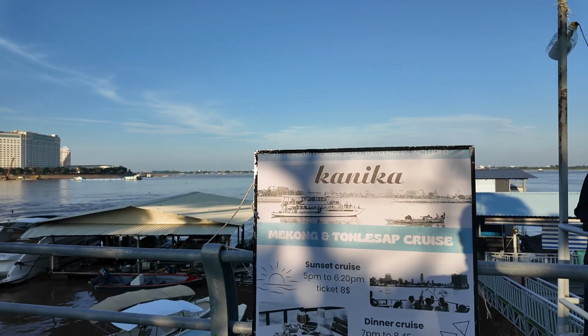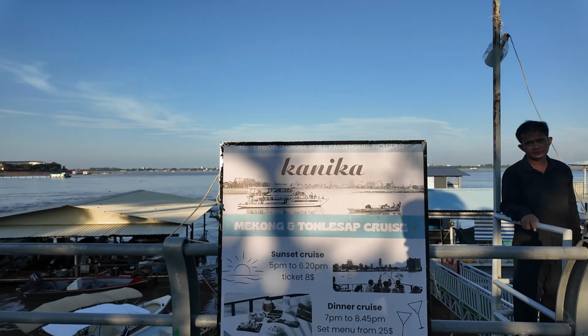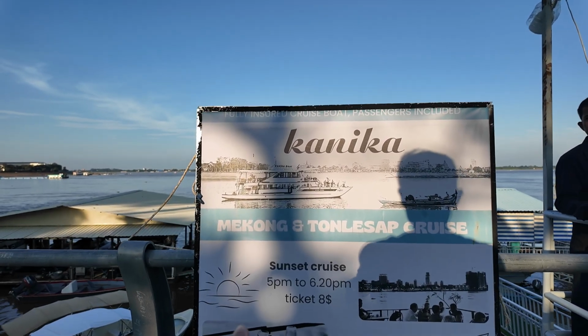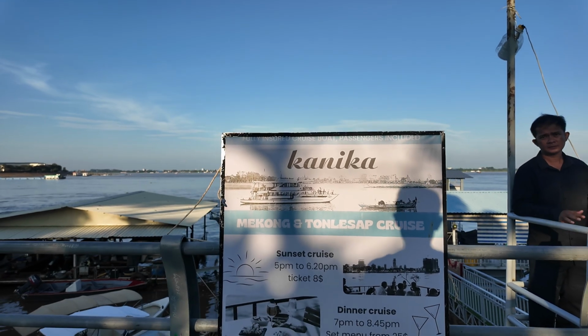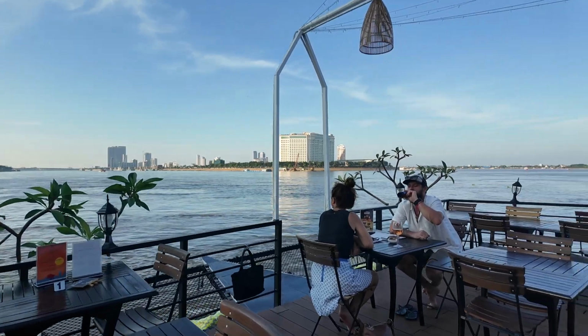It's the Kanika, Mekong and Tonle Sap cruise, and we're doing the sunset cruise, which is from 5 to 6:20, I believe. It is quite cheap to do. I think I paid $7 for this cruise, and that includes some complimentary drinks.